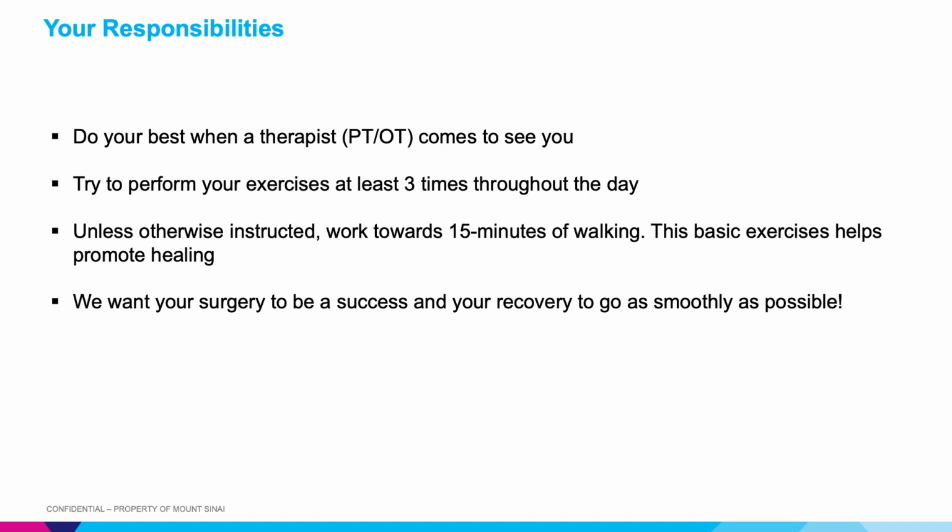Work towards 15 minutes of walking. This basic exercise helps promote healing. We want your surgery to be a success and your recovery to go as smoothly as possible.